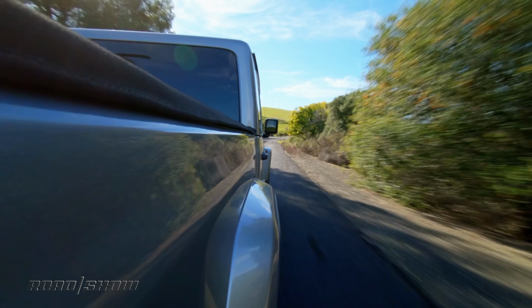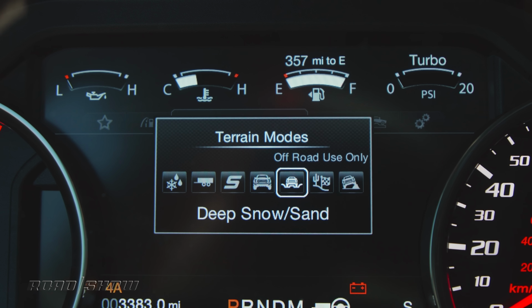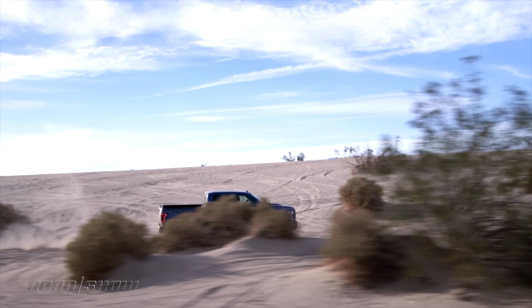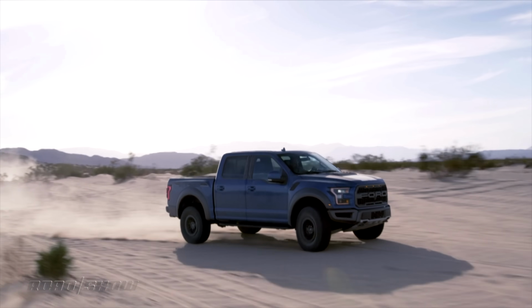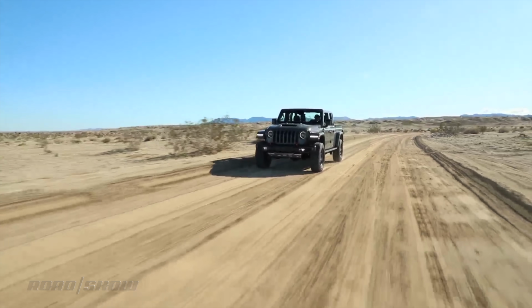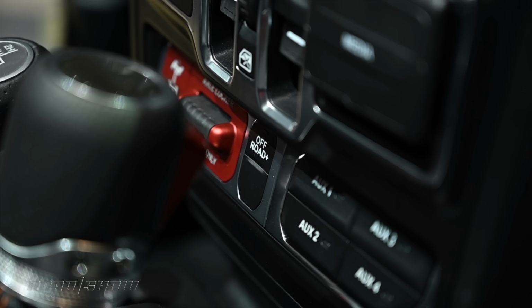Alright, what about drive modes? In addition to modes for rock, sand, mud, snow, and sport, the Raptor gets dirty with the Baja mode. Now that immediately puts the truck into 4-wheel drive high, keeps the turbo spooled, and locks out the top 5 gears to keep those revs high. You can even override the transfer case and keep the Raptor in 2-wheel drive with Baja mode for the ultimate in roost-throwing shenanigans. The Gladiator actually relies on the driver for inputs and only features one mode, Off-Road Plus.